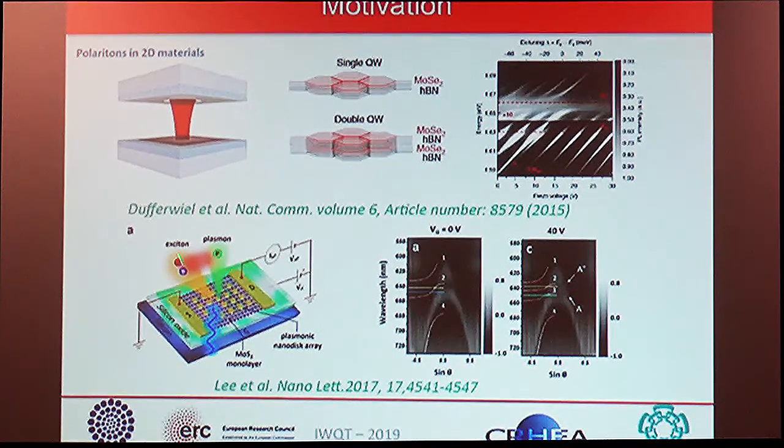Another kind of coupling, again, this one is a photon-exciton coupling, but you can also have a plasmon-exciton coupling if you put plasmonic arrays on this transistor made of molybdenum, and if you change the bias, the polaritonic branches start to appear.